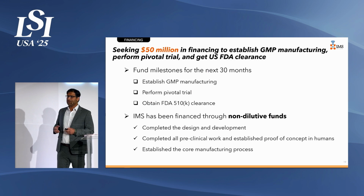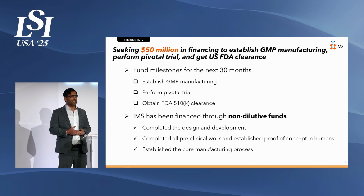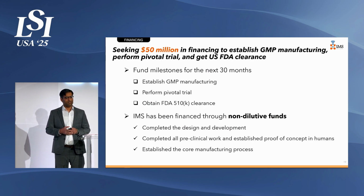So far, we have only used non-dilutive funding. This is our first raise, a $50 million ask, to do our manufacturing and get FDA 510(k) clearance.